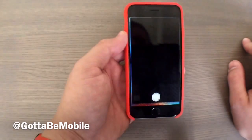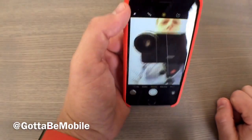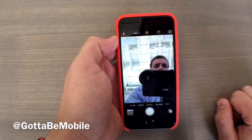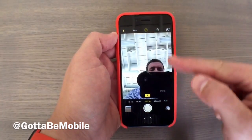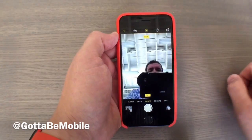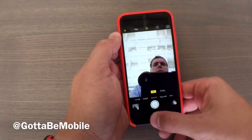I'm going to go into take a selfie. It's going to activate the front-facing camera. And the one thing that I want to do here is use the new flash. So the screen here can actually flash. I'm going to turn it to on to force it to happen. And this screen right here is just going to flash to light me up. So now you've taken a selfie with the new flash.